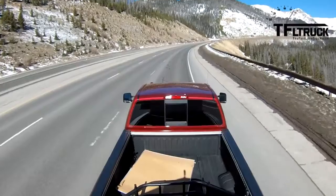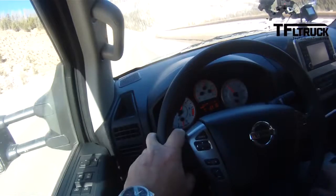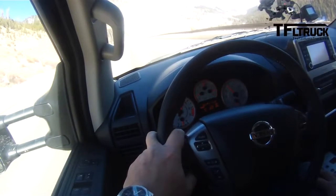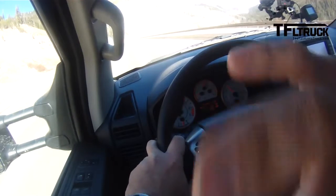It's a good thing that the tow haul mode has been keeping the power right between 4,000 and 5,000 RPM. So you're always in the RPM band and you're not dogging the engine. Right now it's at 4,300 RPM, so it's not going for it. If I took it off tow haul mode, it would just fly all the way up to maximum RPM.